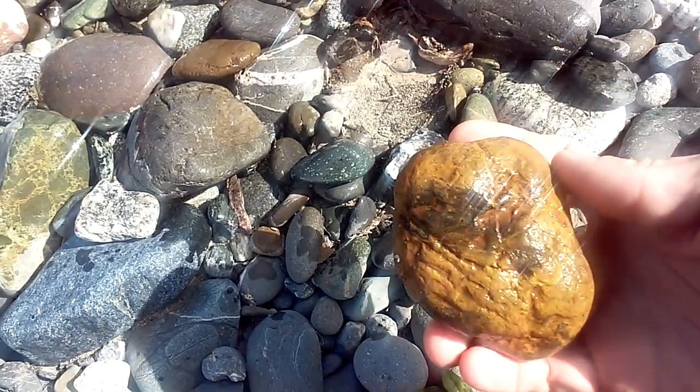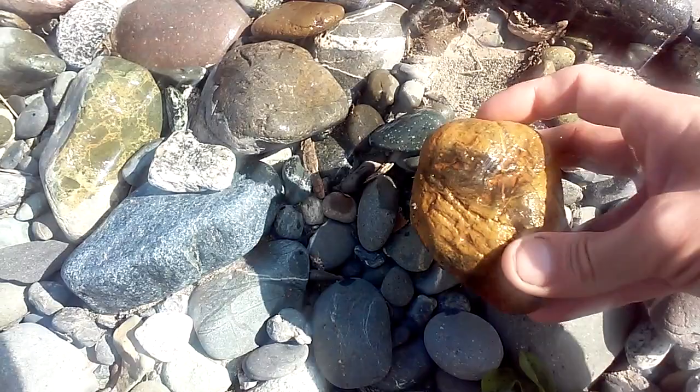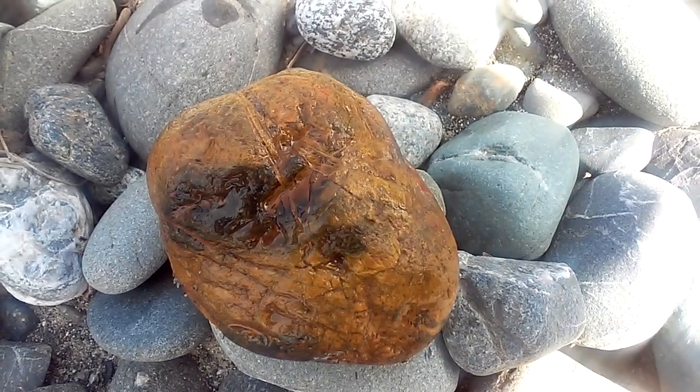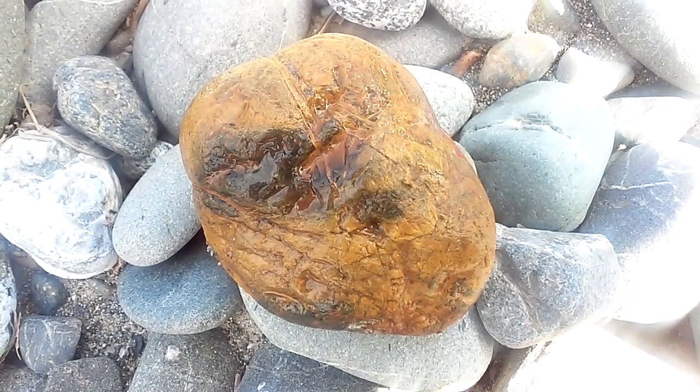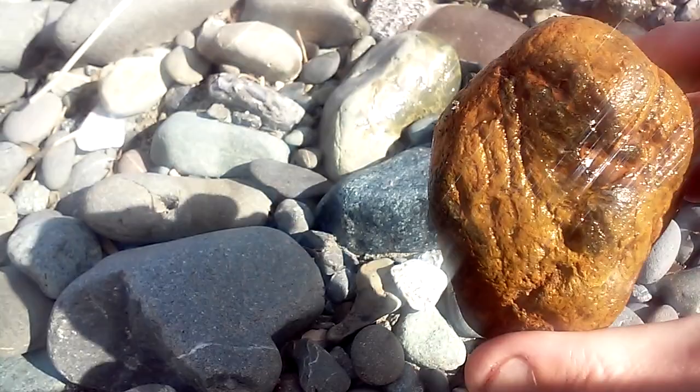Some green going on, yellows and reds. It's really awesome, that green. I just can't get over that. It's kind of hard to pick up on camera. Let's see if I can get that in the shadow a little bit. Pretty wild color. It doesn't really pop up very often. That's pretty cool.